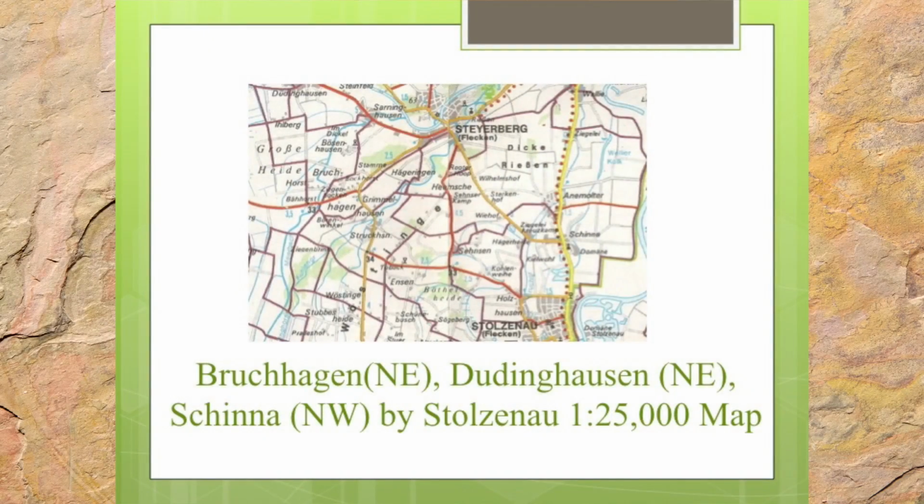In this map, it's even closer. The map that you looked at before is 1 in 200,000. This is 1 in 25,000. This has the bike paths. So if you notice Dudinghausen up here and Stolzgenau, we're kind of getting closer in.